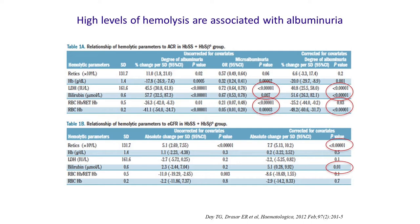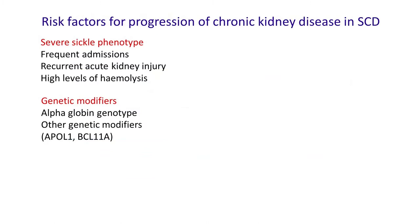Genetic modifiers. We all know that it's a single SNP that causes sickle cell disease. So what is it that makes some people worse than others? Well, we know these three common genetic modifiers, the alpha globin genotype. So if you have alpha thalassemia, that can actually be protective against hemolysis. And there are other modifiers. APOL1 haplotypes have been known to be associated with progression of chronic kidney disease in Black African patients, and BCL11A, as we know, around fetal hemoglobin.